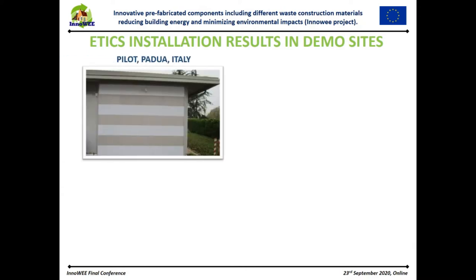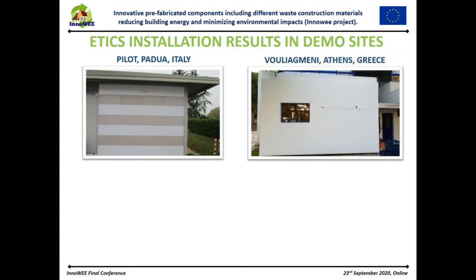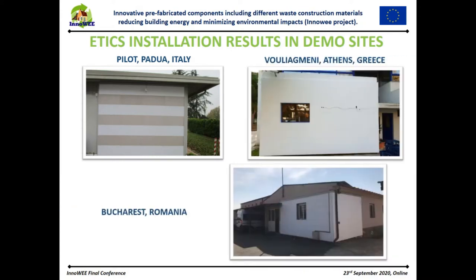Here we can see the results of the installation in the demo sites in Padova, in Vyronas in Athens, and in Romania.